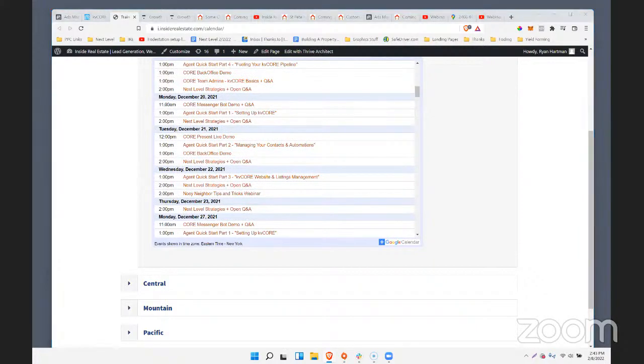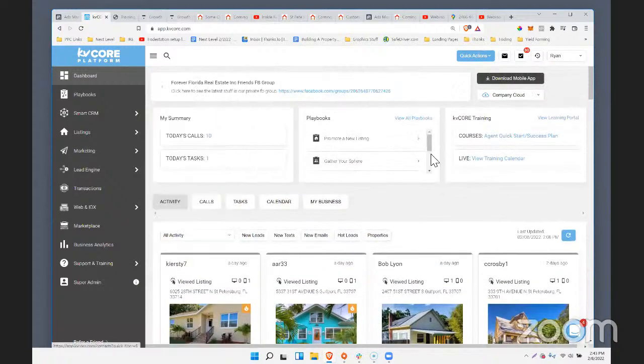Robert's asking, can you delete landing pages or squeeze pages? No, but just don't drive traffic to them. I'm pretty sure you can't delete. You can see your history, but I don't think you can delete.